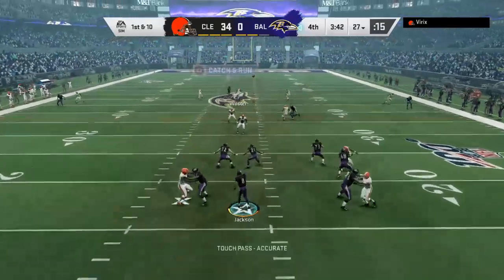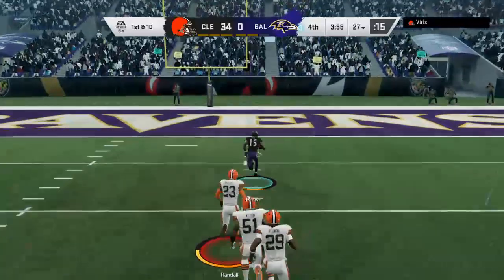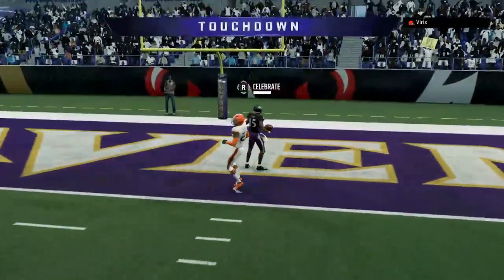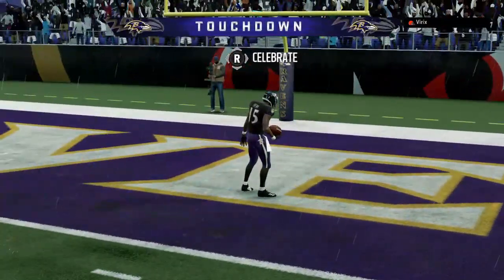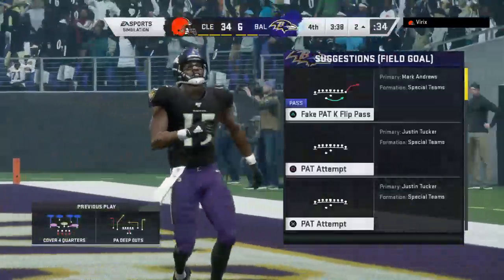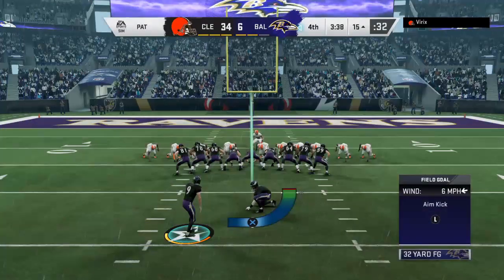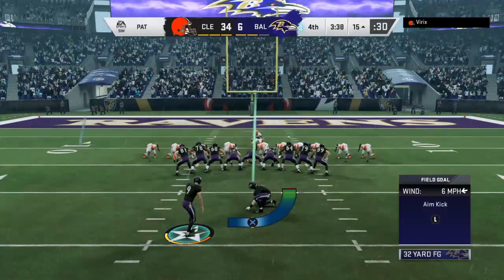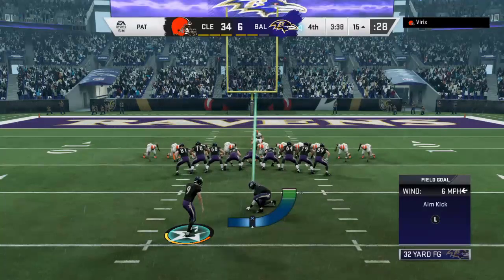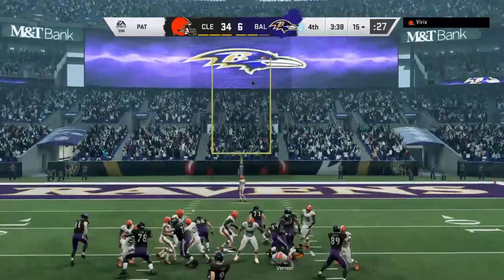Now a play fake here on 1st down. He's going to go for a big play down. That's caught inside the 20. And all the way in for a Ravens touchdown. Hollywood, Marquise Brown. His 5th touchdown now on the year. And the Ravens cut into that lead. So they will get on the scoreboard here. Give them credit for that. Too little, too late, but no 0.